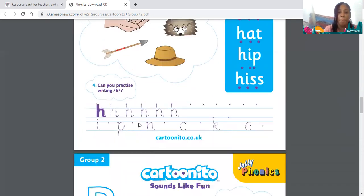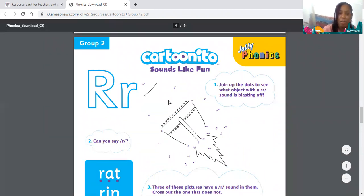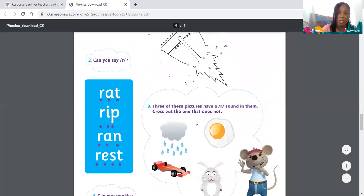Next, we did the letter r. Remember, Rags trying to get his blanket away? R. That's the letter that makes the sound r, for rocket. The rocket flies up in the sky. Now let's look at some words with the r sound in them.